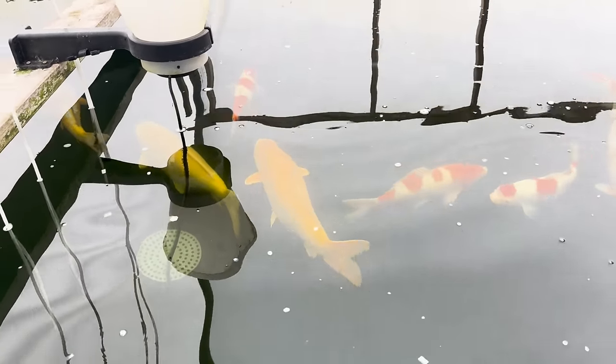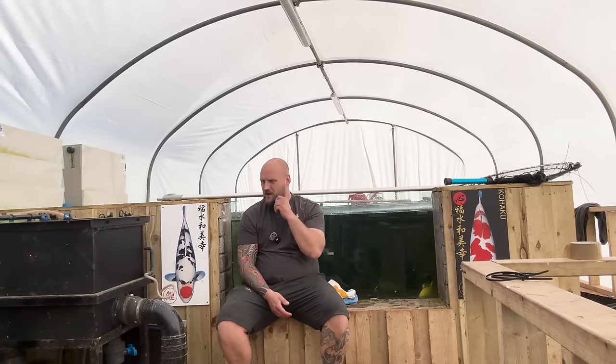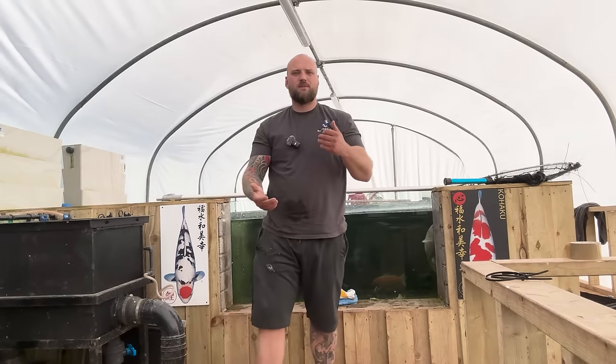But yeah, this by far is one of my most favourite ponds. Now again, what I debated doing with the pond that's here, with the big Karashigoys in, is going over to Poland, buying five fish and just keeping them here in the 3,500 gallon pond and seeing how much I can actually push them, grow them on, develop them out.